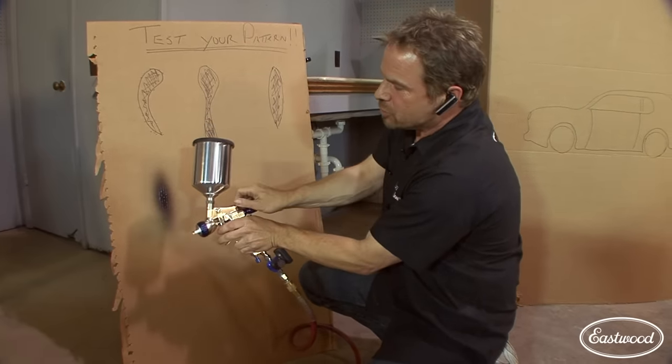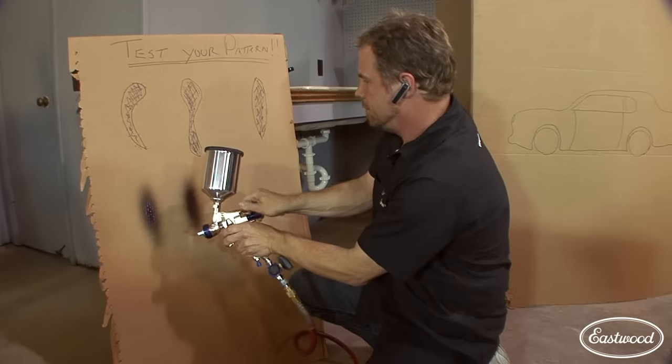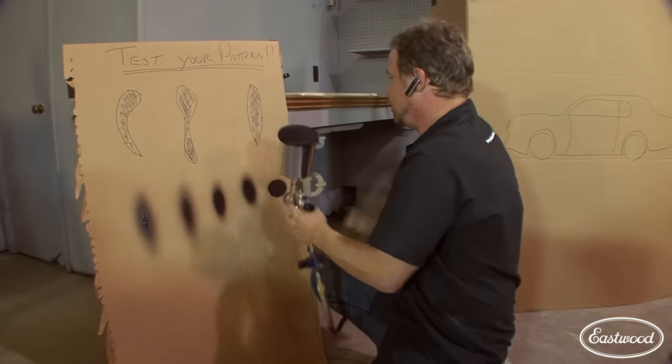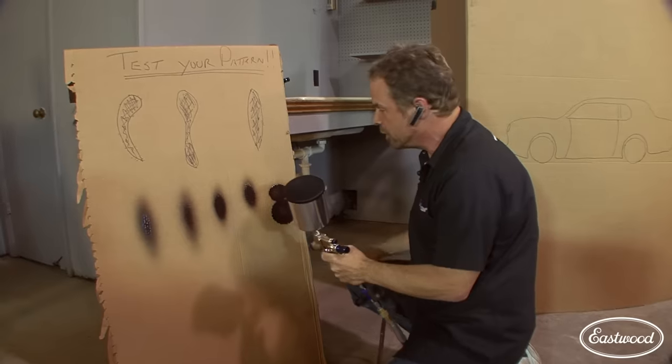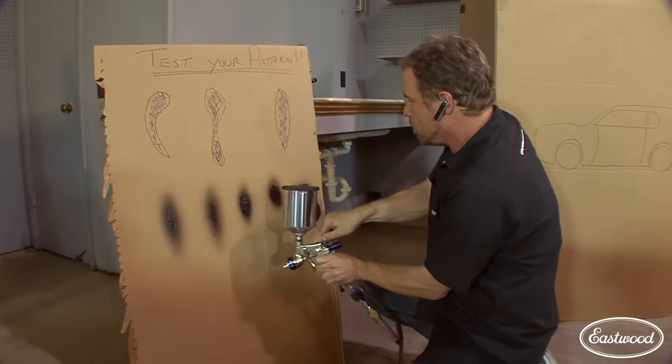So watch what happens when I tweak it. I want to improvise and my pattern starts going away. And what's going to happen, see right there. It's going to run all over the place. You know, we're not doing collages or art. We're painting cars and we want a nice overlap.